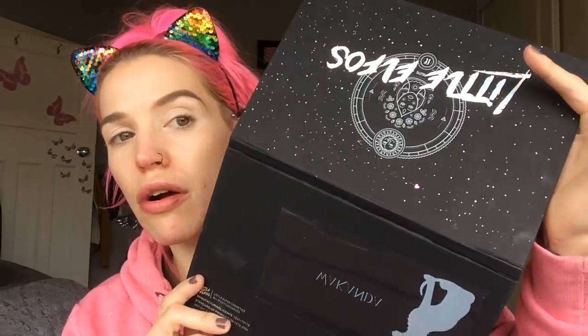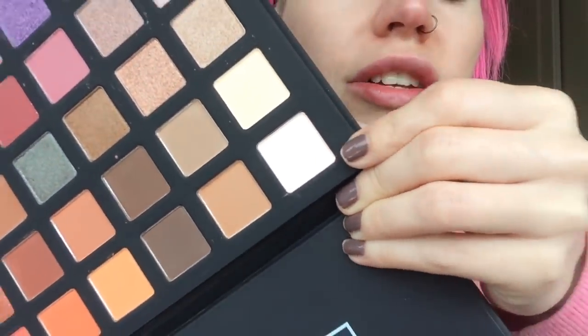Okay, so I did notice that in the Scorpio palette we don't have a matte white shade, so I've just pulled out the Vingo palette by Little Elfos, and I'm going to be using this shade here, which is their lightest, brightest matte white, just to set the lids.